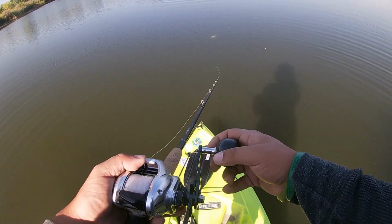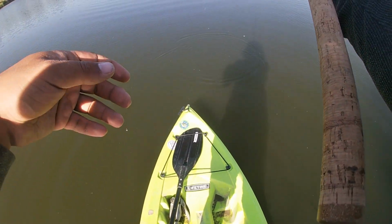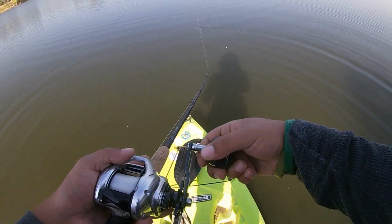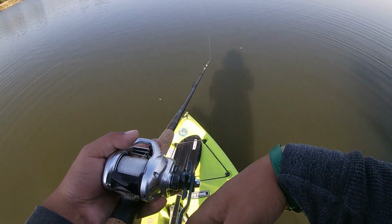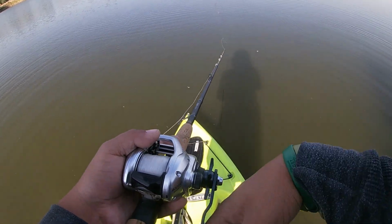Seems like it works a little bit better if you're working it quickly. Interesting. All right, see if we can get bit. I have pretty much the entire day today, so my plan is to be out here until I run out of GoPro battery or memory or whatever, honestly.